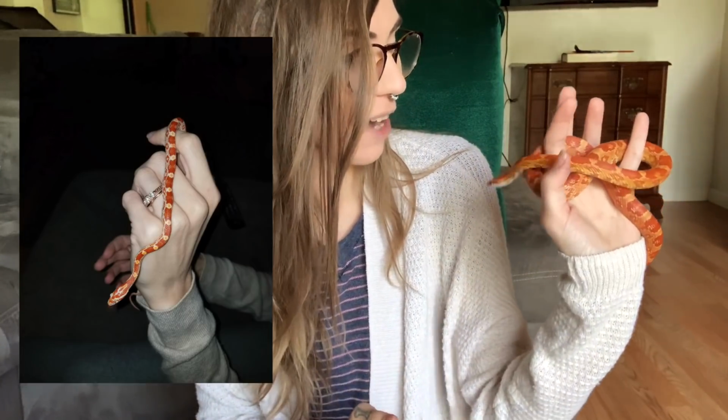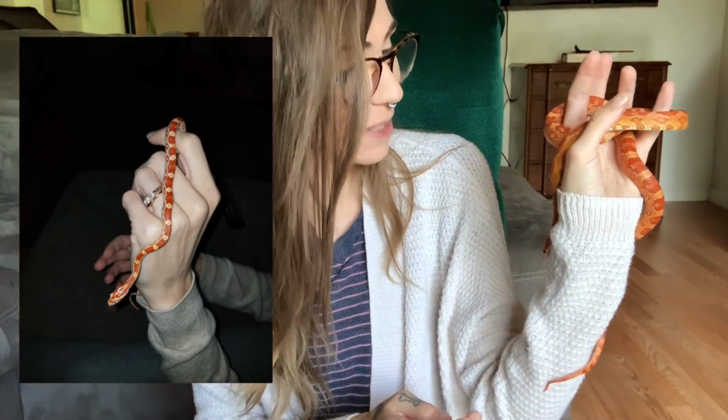So the first snake that we got is this corn snake. Her name is Chili. We've always just called her a girl, but her tail kind of looks like it might be male. We've had her for almost a year and a half. She's definitely not full grown. She was very, very teeny tiny when we got her. I will insert a photograph of how super small she was.